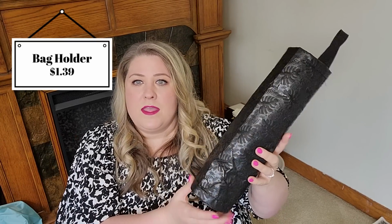Like I mentioned before, I do try to use reusable shopping bags whenever I can, but I do like to collect a few of them, especially for our camper, because the garbage can that fits under our sink in the bathroom is small and a grocery bag fits perfectly in there. So I needed a way to keep those grocery bags a little more organized, and I actually found this grocery bag holder on Temu. It's really nice.